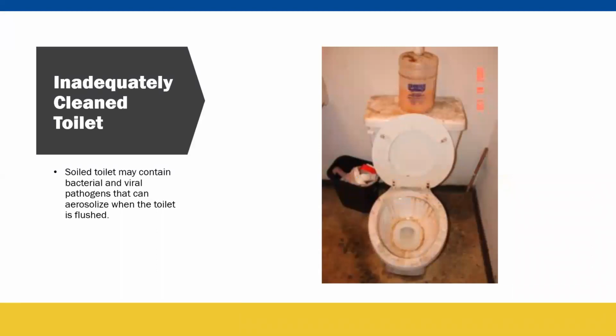Now, admittedly, this example is a bit extreme, I hope anyway, but a soiled toilet may contain bacterial and viral pathogens that can aerosolize when the toilet is flushed. So again, you want to make sure that your toilet facilities are adequate and in good repair. This is obviously not a good example of something that is clean and in good repair.